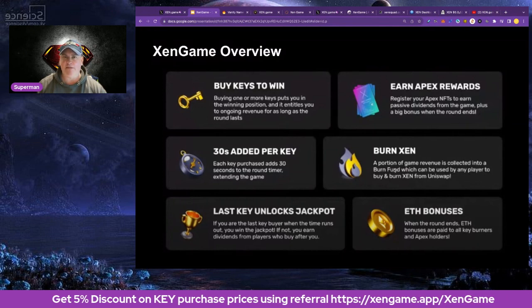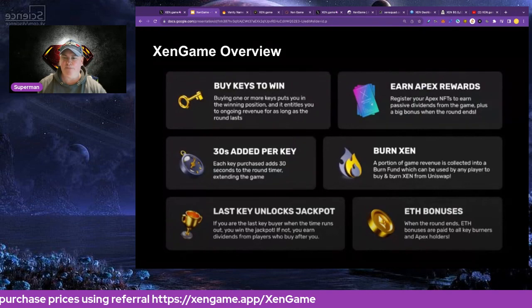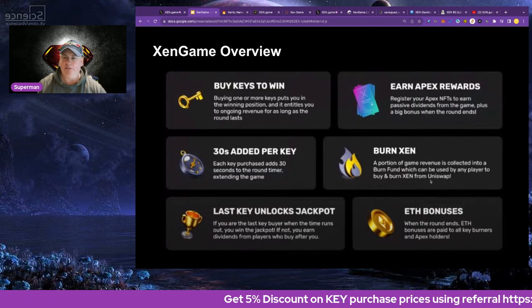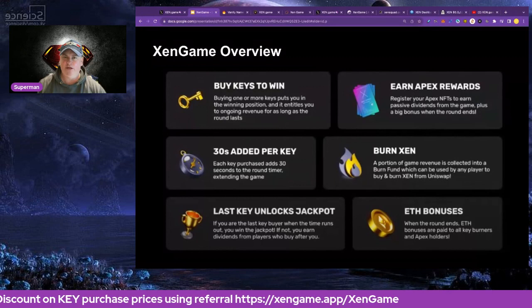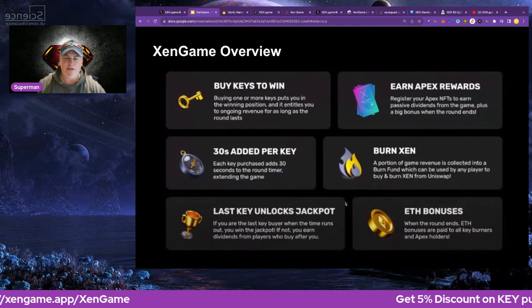Burns: the protocol also burns a portion of the game revenue, collected into a burn fund, which can be used by any player to buy and burn Xen from Uniswap. Now, you have to be a registered player, so you have to have a registered name to do the buy and burn of Xen. It's not just anybody out there. You get a credit for it, though. It's a 1 block credit, and that's for the X1 chain. So bullish for that.